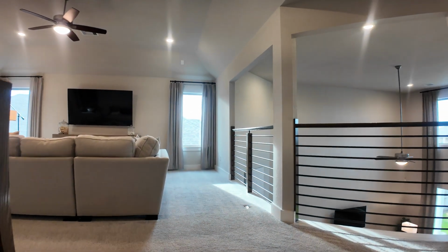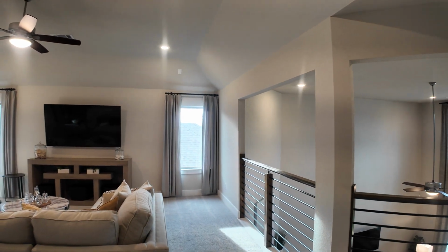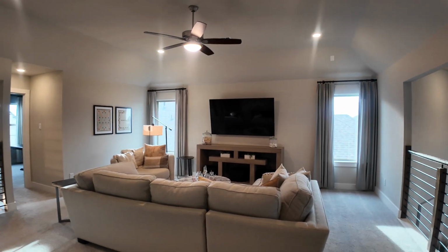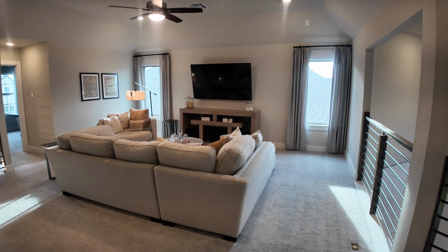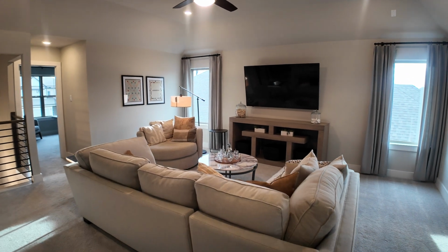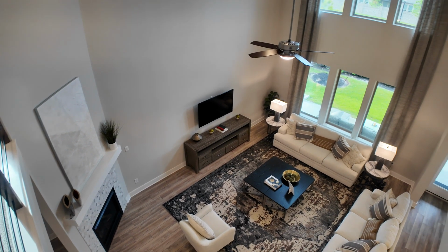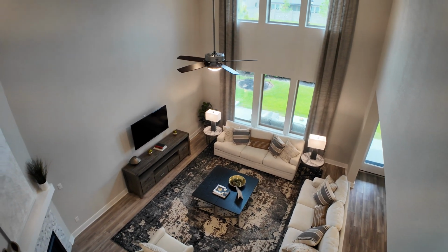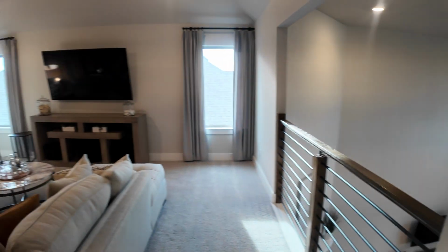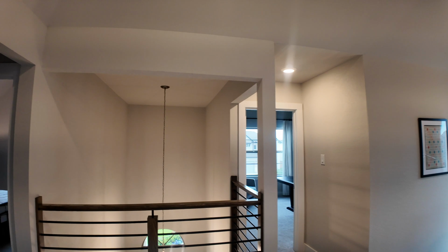All right, so upstairs you've got your game area, open living space. So up here, man, what I would say is you've got plenty of room up here. You could put up air hockey, pool table. These guys have got a couch up here. I mean, it's everything you need. And then again, you can see from here, you've got this railing from downstairs. There's a view. Take a look at it. All right, so we're gonna go ahead and go left first and see what we've got.